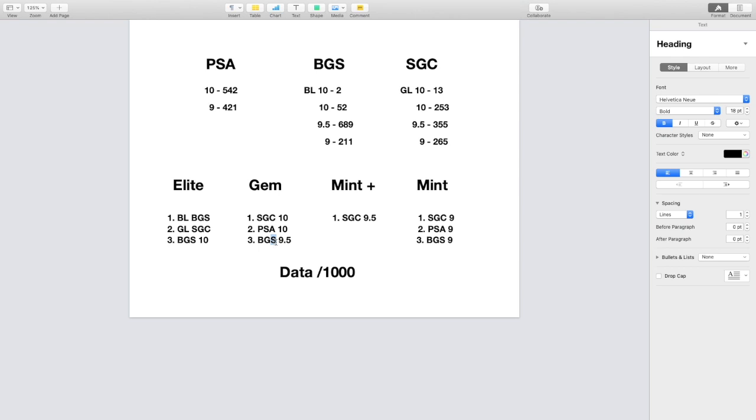That's the good thing about BGS. It pretty much tells you it got hit for centering. That's the only problem it had. When you get this card, it can have another issue.